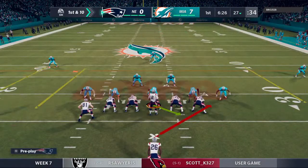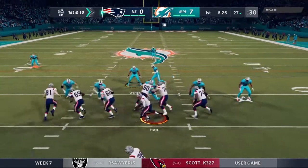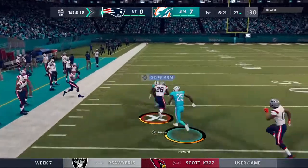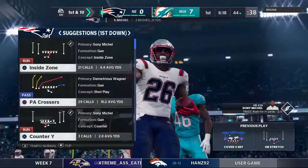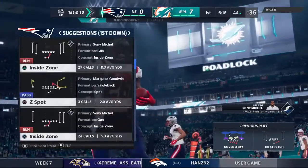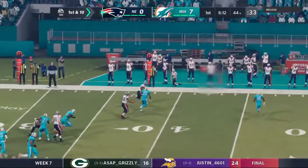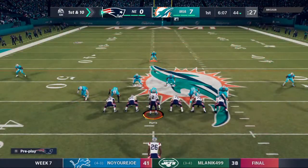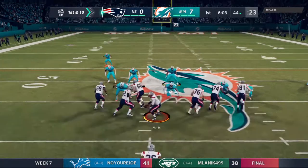The Pats at the line, ready to go. This drive starts out on the ground with Michel. He'll have a first down past the 40 as he'll get this one up to the 44-yard line. Successful start to the drive, 17 yards, and moves the sticks. And the Patriot first down. Took just one play to move all the way to the 44 as they try again on first down.